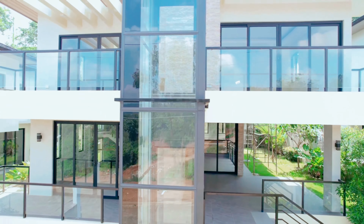Thank you so much for joining me on this tour of Windsor at the Perch. It's moving ready. It features an elevator. Ang ganda ng views nyo dito, guys. And it offers an incredible payment options that can save you millions. Whether you choose an outright cash with a discount, the flexible down payment, or in-house financing, there's a plan that works for you.